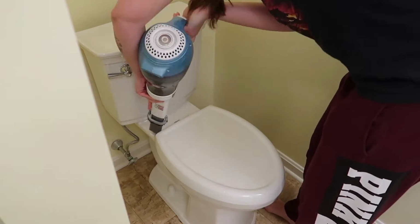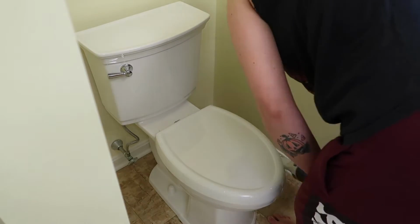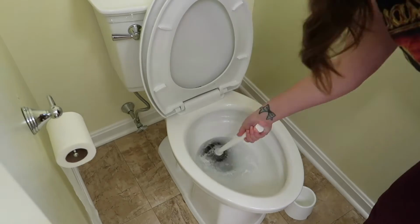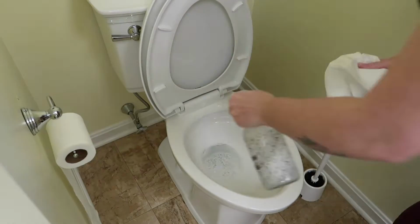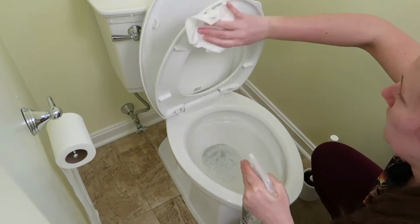Next, I'm moving on to the master bathroom. If you've watched my cleaning videos before, you know I like to use my handy vac on all my surfaces before I dust because I just like to get that debris and hair off before I wipe. I also was out of toilet bowl cleaner, so I just used my bathtub cleaner instead, which is vinegar and dish soap, and that seemed to work perfectly fine.